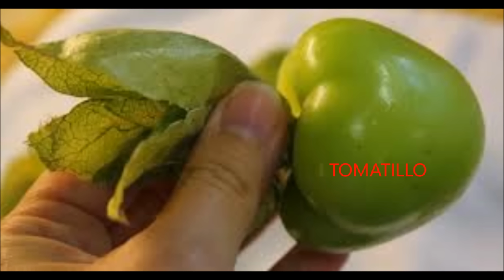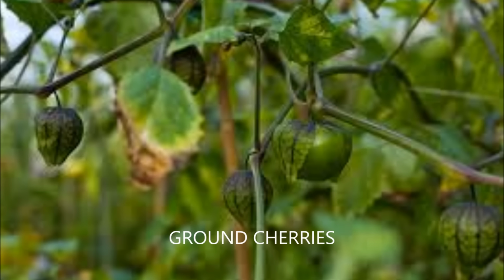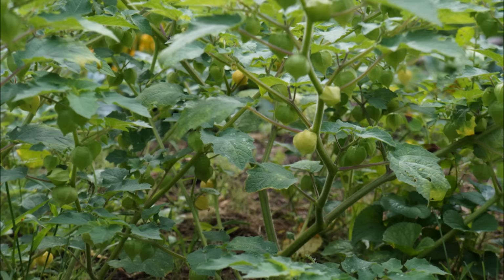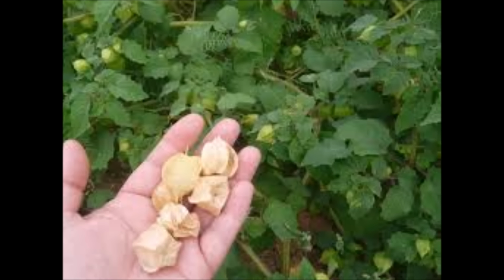Tomatillos, ground cherries, husk tomatoes are all in the tomato family, but they're not like tomatoes. If you've ever walked past a tomato plant, you always want to reach down and rub your fingers through it and then sniff your fingers because it's got that real wild, herbal, strange smell to it. These things don't have any smell like that. I've heard people say that tomatillos are a tomato substitute, but you can use them for that. You can use anything to substitute for anything. But tomatillos don't taste like tomatoes so much as they taste like green tomatoes.